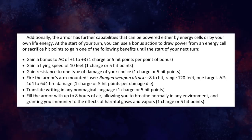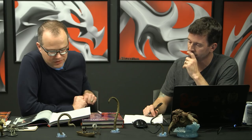All right. In this sentence, I'm going to dive deep again. It says, at the start of your turn, you can use a bonus action to draw power from an energy cell or sacrifice hit points to gain one of the following benefits until the start of your next turn. We don't need the words at the start of your turn. Bonus action, by definition, is something you use on your turn. And given the different abilities on the subsequent list, it's fine if you activate those abilities at any point on your turn. So you get to decide on your turn when you want to activate these. So we don't need to be that precise about the timing of that bonus action. Sometimes in other places in the game we do, but this is not one of those times.